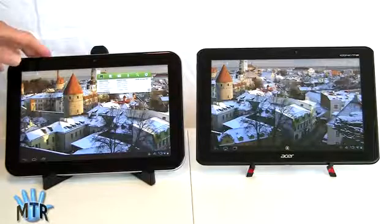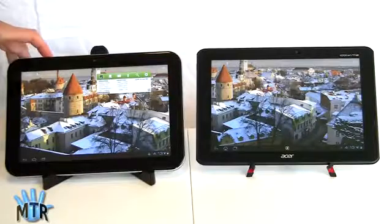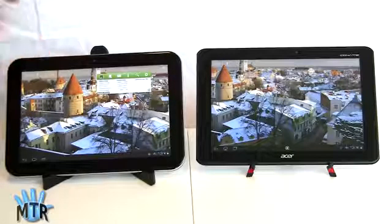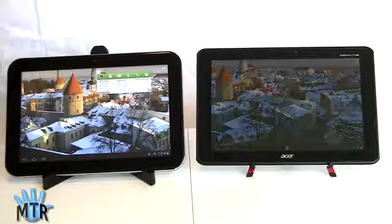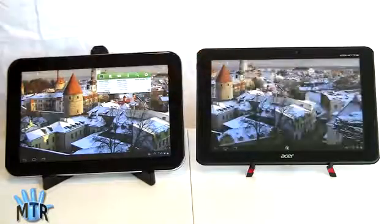The Toshiba also has a volume boost function, which I turned on, and it did help with volume. The surround sound's there, but it's not as noticeable. It's not quite as full. It's still a pretty decent sounding tablet, but boy, the Acer is one of the best we've ever heard.